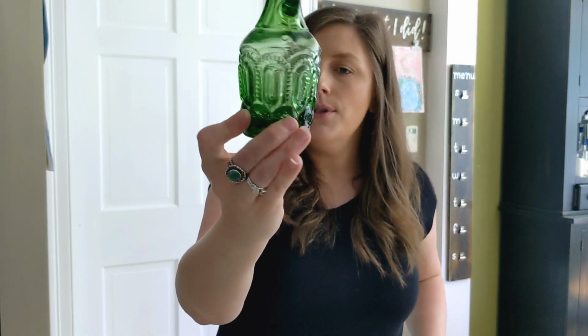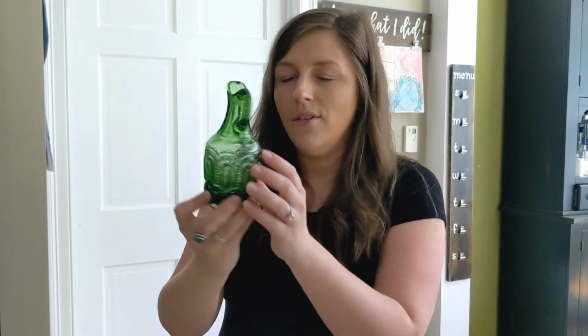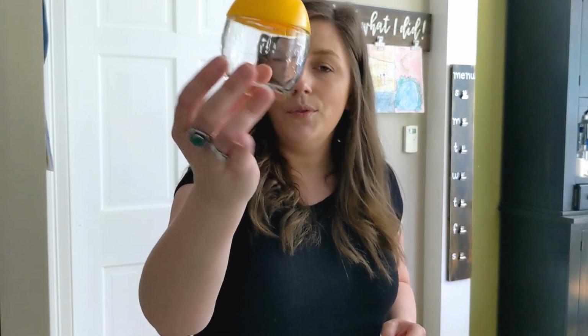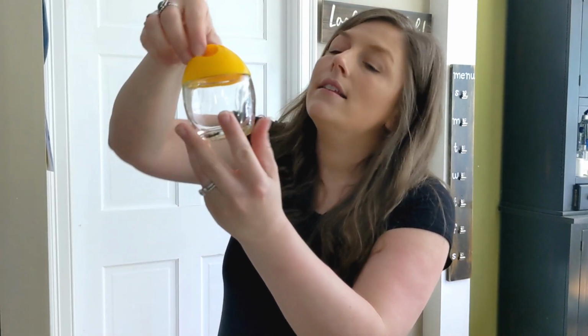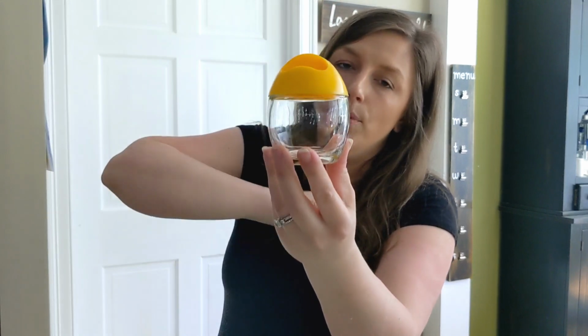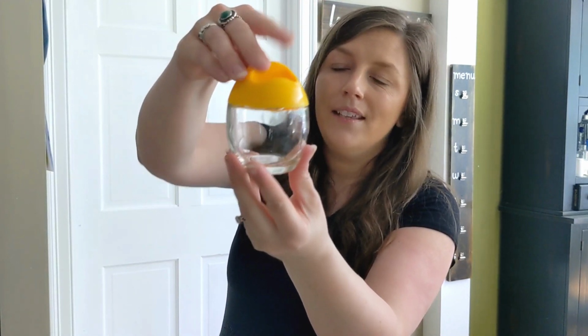Another cruet. We love stars and moons, right? Well, there you have it. Nice, thick glass piece. I've gotten one of these before. I think it's so cute. So this is Pyrex, and it's this little pinch condiment container that you just put on, and then you pinch it to take it right off. These are adorable.